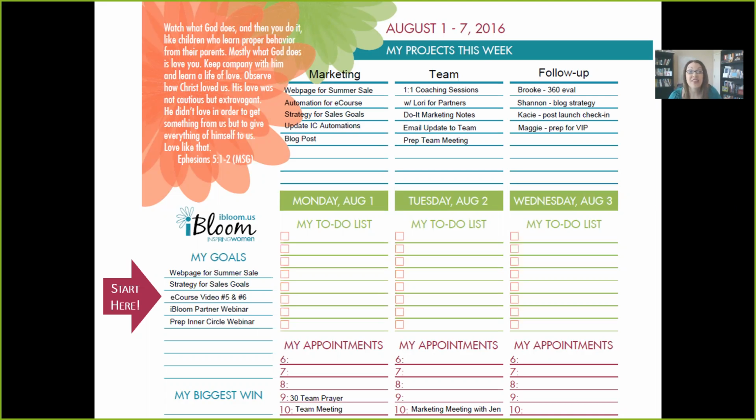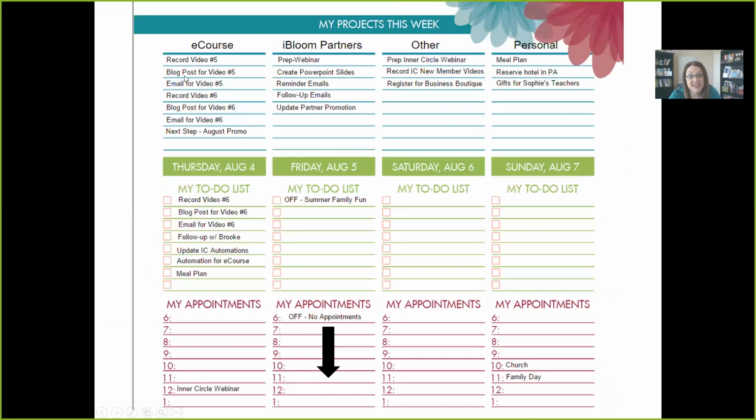I just start thinking about, okay, in order for marketing to be a success, what do I need to accomplish this week? In the team category, in order to invest in my team and get us growing further, what do I need to do this week to invest in them? Who do I need to follow up with? And then in the next two, I use these two categories for the current project I'm working on, so they switch out depending on whatever project I'm working on. And then I use another category just for miscellaneous things that I don't want to forget. And then I have a personal category.